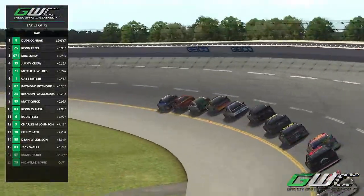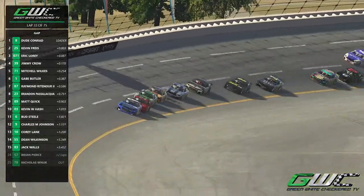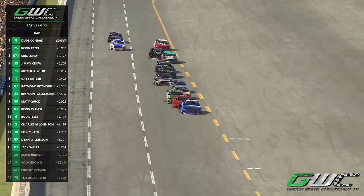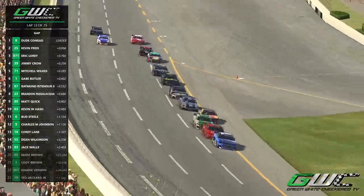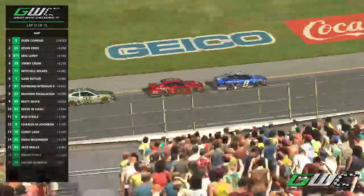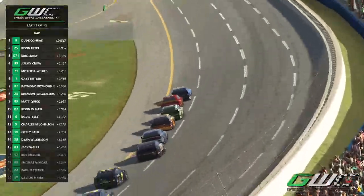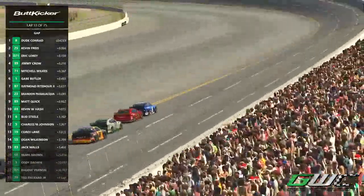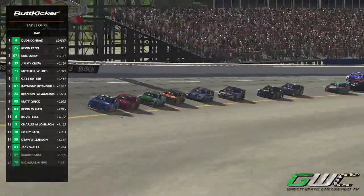So looking at lap times, I was talking about that group that was a little bit further back, led by Dean Wilkinson. He is showing, last time by they ran a 47.9 compared to the leaders' 47.6. So only 0.3 of a second slower. Not terrible by any means, but they're definitely going to need to be a little more aggressive to try to close that gap.